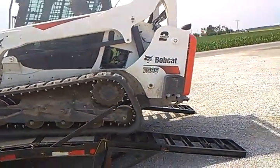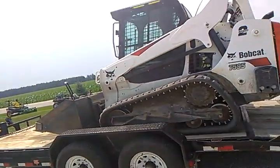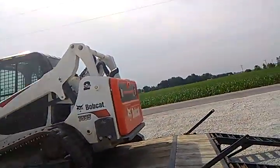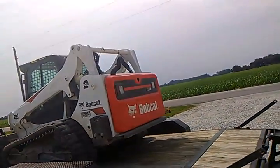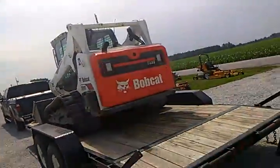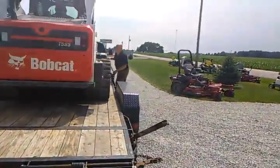I unloaded the 93 case. That thing's jumpy. There's a nice sounding exhaust to it. Is this thing a backup light too?